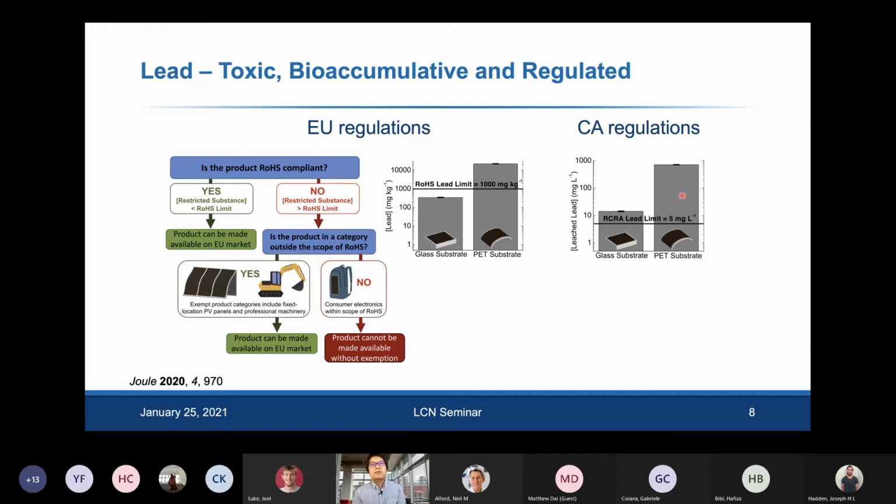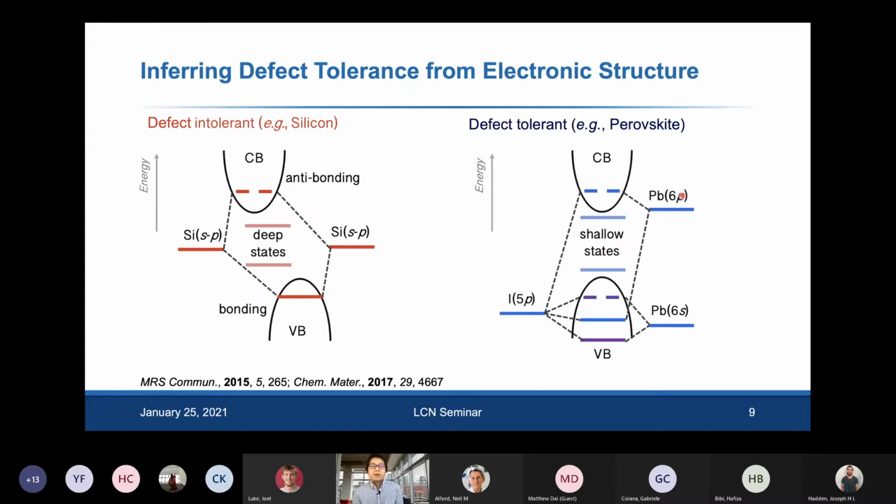And also the lead in perovskites is easily accessible. It can be easily dissolved into water, and the lead is bioaccumulative, so it can accumulate up the food chain, and by the time it reaches humans, it can be in quite dangerous levels. So we need to find lead-free alternatives to the perovskites, which can replicate its exceptionally good optoelectronic properties. And the key enabling factor for the perovskites is its defect tolerance, which means that you can grow at low temperatures, have lots of defects, but still have low non-radiative recombination rates.